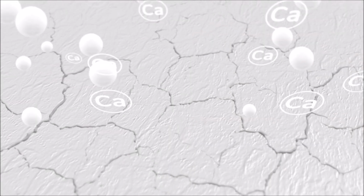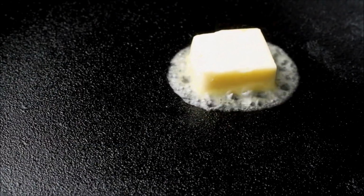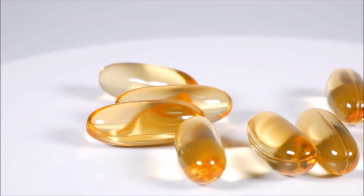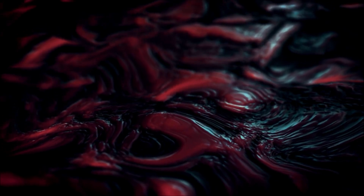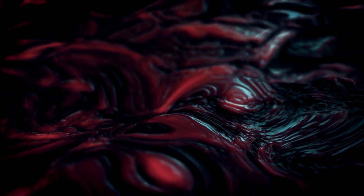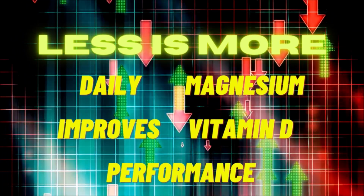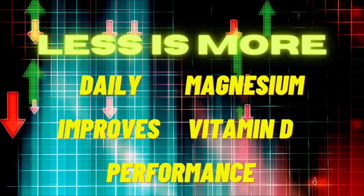bones. When there is insufficient magnesium, any vitamin D you're taking in, either from sunshine, food, or supplements, will remain inactive. This will increase a person's calcium and phosphate levels, putting them at a clear risk for vascular calcification. By contrast, someone who is taking magnesium daily will require less vitamin D supplementation to achieve optimal vitamin D levels.